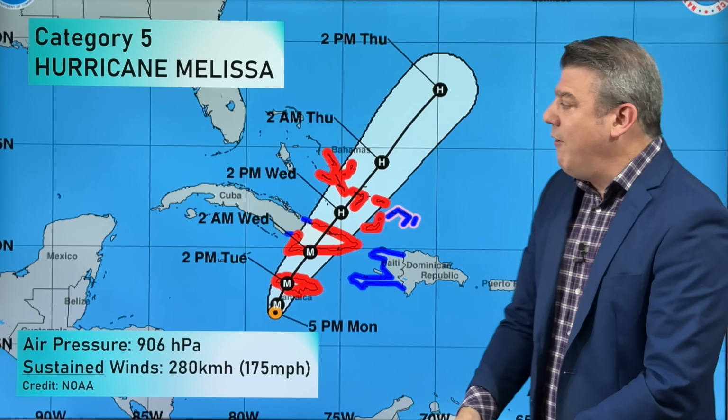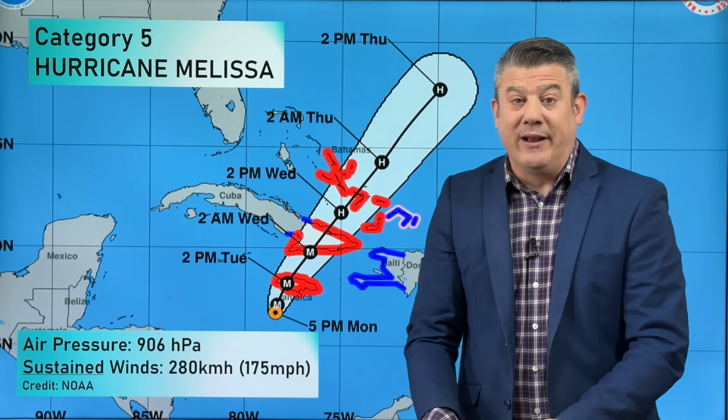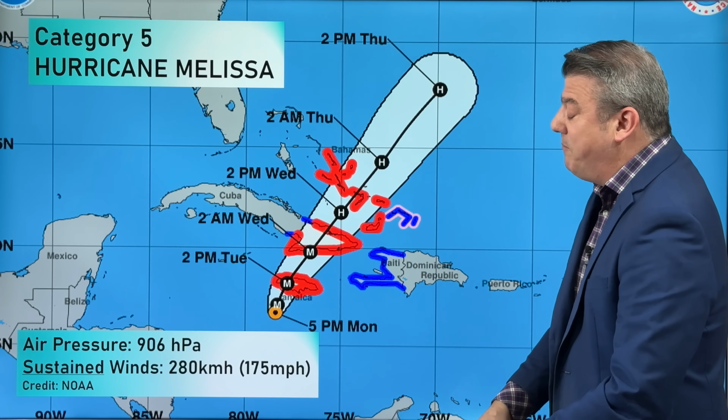Here is the tracking from the National Hurricane Centre, courtesy of NOAA. There's Jamaica, all in red, meaning the whole island nation is under a hurricane warning. And there are some stories that say this could be the most powerful hurricane to ever hit Jamaica. We'll just have to wait and see. But right now, most powerful storm of the year, just off their southern coastline. Then it moves into Cuba, and then further on up to the Bahamas, where it weakens further and then goes out to sea into the Atlantic.